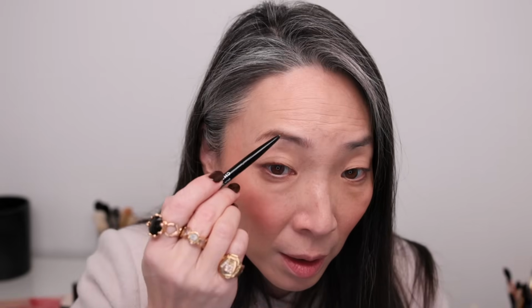And this pencil is quite nice. I feel like it took me a while to warm up to this pencil. I didn't like the tone of it at first, but it's okay. It is a little bit lighter, just a teensy bit warmer than my ideal, but I do think it's nice for the summertime. You know, like when I bronze up my skin, it'll look really nice.